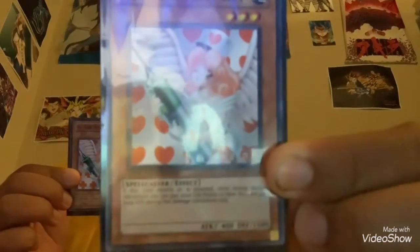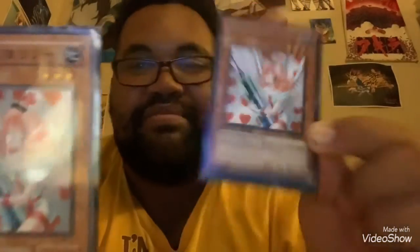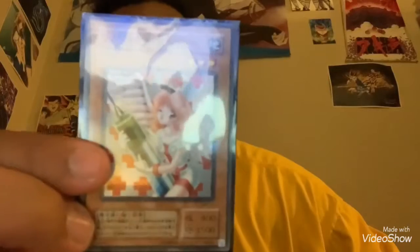Alright, next is Ejection Fairy Lily. Here's the US, and here's Japan's. And the funny thing is, sometimes Japan's version of the Ejection Fairy Lily can also resemble the one in the West too. So yeah, this one with the red crosses is kind of hard to come by.